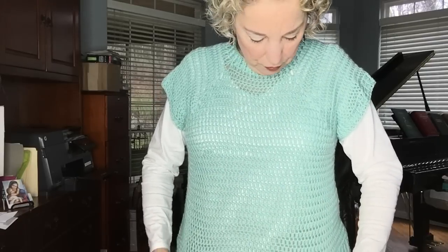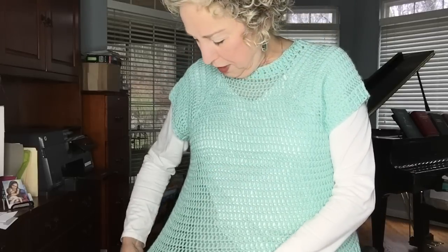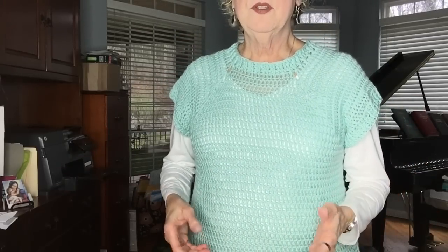There are a lot of things in here that I would have done differently, but when you're starting out a new design, you have to experiment just a little bit to be sure that you have a good stitch that looks really nice with the yarn.